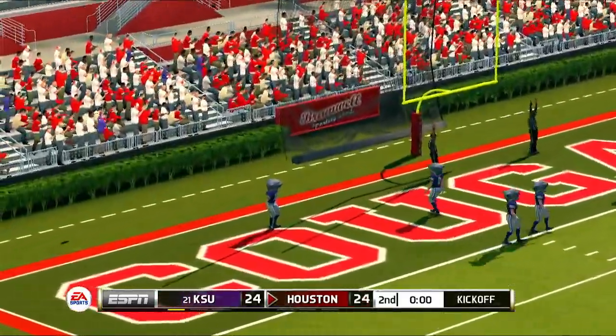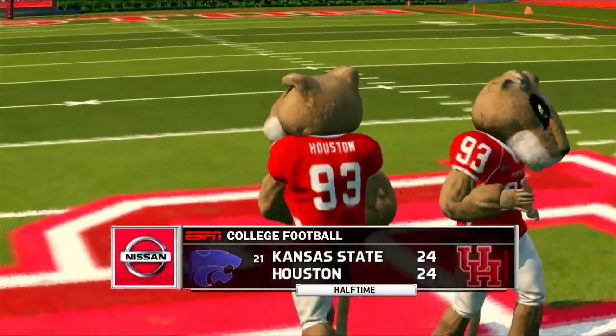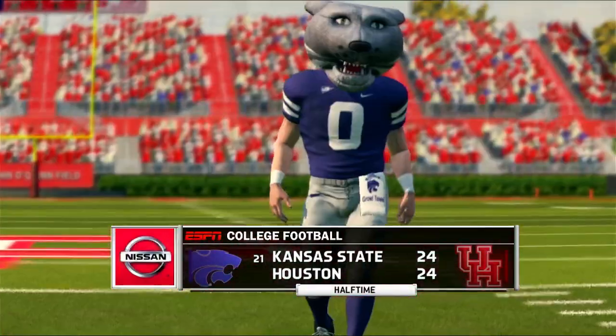Kicks away, and he got it. So we've played two quarters. We get a tie game here, knotted at 24.